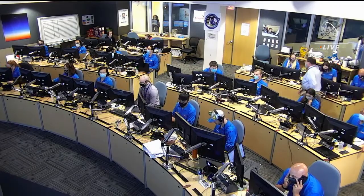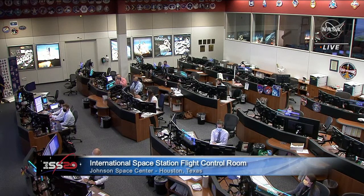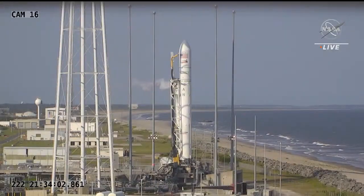And back in the International Space Station Flight Control Room in Houston, Texas, flight control teams are being led by Flight Director Greg Whitney. Teams here are monitoring systems on the International Space Station, ensuring all systems are a go for Cygnus launch today and arrival to the International Space Station. And so far, all teams are a go for launch today at 5:01 and 5 seconds p.m. Central Time, 6:01 and 5 seconds p.m. Eastern Time.